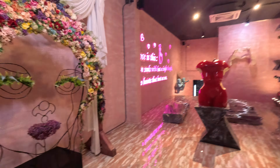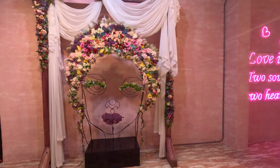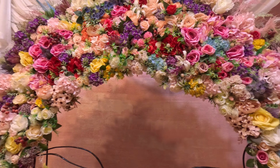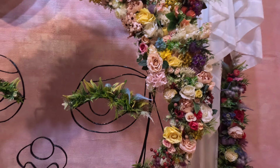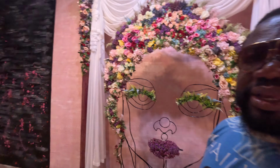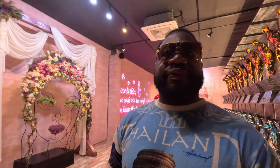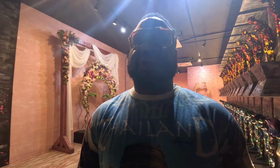I just kind of wanted to walk back through here real quick because sometimes you go so fast, you miss things. But like, look at this, flowers making the shape of a face. Very creative. So I believe there's a second floor, so I'm gonna go upstairs and see if there's more to see in this Love Museum.